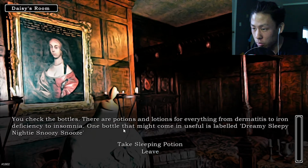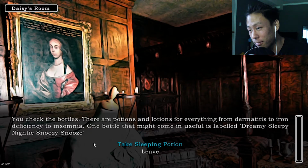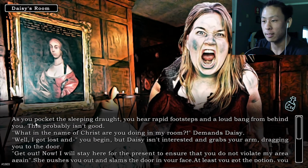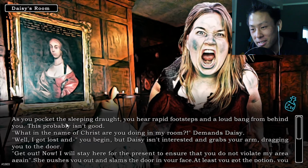You check the bottles. There are potions and lotions for everything from dermatitis to iron deficiency to insomnia. One bottle that might come in useful is labeled Dreamy, Sleepy, Nighty, Snoozy, Snooze. Let's take it. As you... oh shit. As you pocket the sleeping draught, you hear rapid footsteps and a loud bang from behind you.